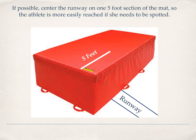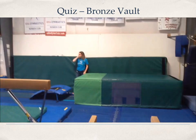I will encourage, if possible, if the meet logistics and the space allows it, if the coach needed to kneel on the 5x10, instead of centering the runway in the center of the 10 feet of mat, we could try to move the mat so the runway is centered on 1 5-foot end of the mat. And that would make it easier for the coach to reach the athlete without actually having to kneel on the mat. So just a thought, if that's possible, we should try that.